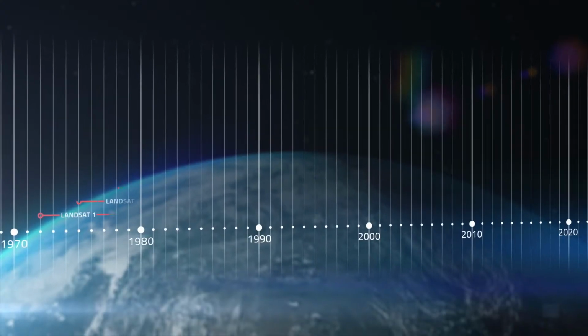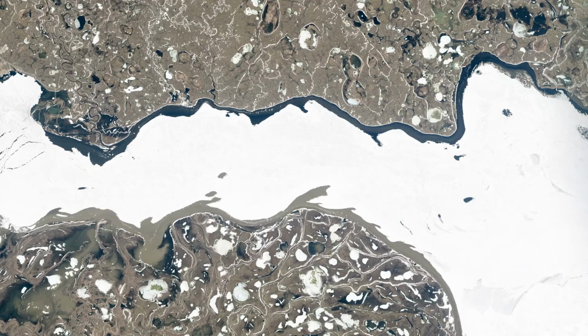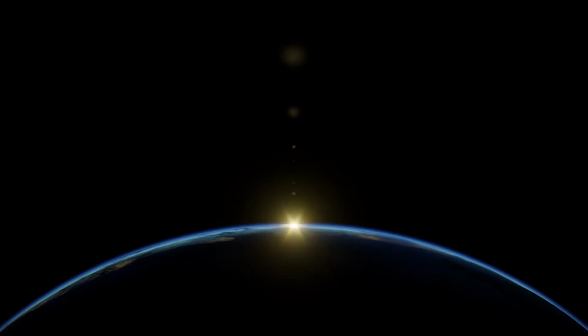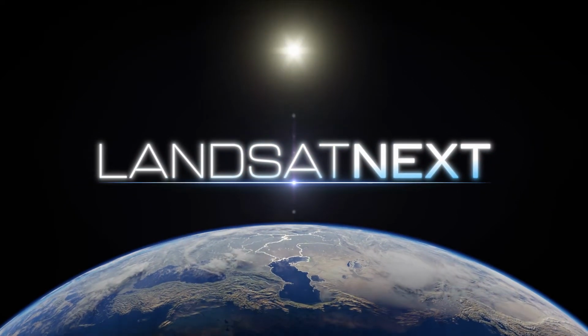For over 50 years, Landsat has watched over Earth, giving us critical insights into the way our planet is changing with us and around us. Now, 8 satellites later, it's time for this story's next chapter. Landsat Next.